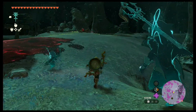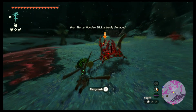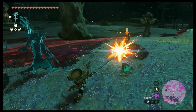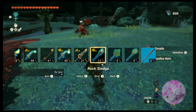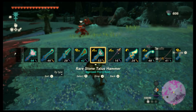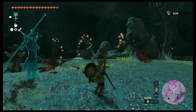Let me say we give the Lizalfos a hard time, because their life's been going too well. Ooh, it's not going to work out for you, is it? I'm going to take his stick. This is not a very high damage monster nest, as it would seem. I got that. That would work. What do I have to get these guys with that's not super... Yeah, that'll work. That worked.